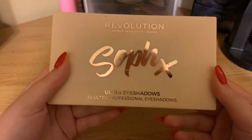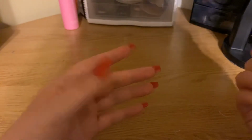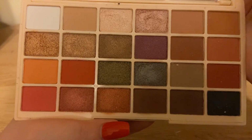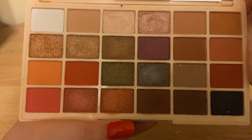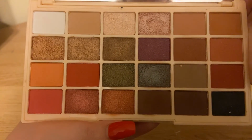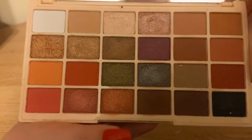This is the Soph X Revolution palette. I believe it's just the first one because she's got like extra spice or something. I am obsessed with this. I've used this so many times. I go back to it all the time. I got it for $3 at Marshall's, whereas it retails for $15 or something. It is completely worth the $15.